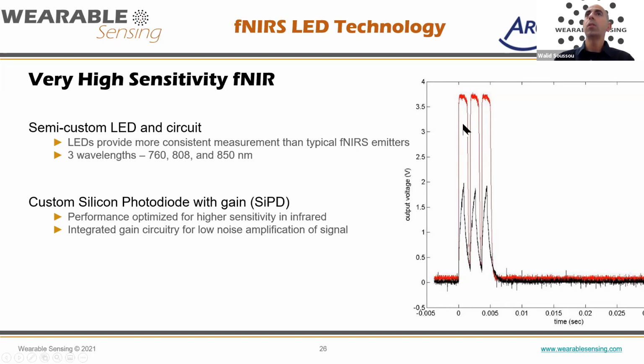So the detector is going to have a lot more time, really highly activated, to see more activity. We're going to be integrating the area over time, and that's going to give us a lot more signal than these sharp spikes. We also had some custom silicon photodiodes developed with the gain built into them that provides really low noise amplification to the signal because it's being amplified right at the source.